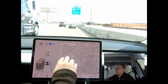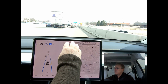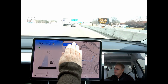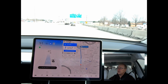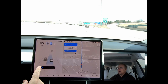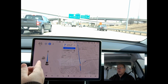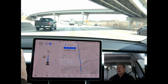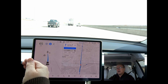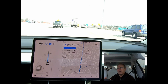So I'm gonna put in, let's go to home, I'll shed that. And once she kicks in, there we go. Now she'll go around the slower traffic. So now you'll see we have a solid line, which is navigate on autopilot, and she will monitor the car in front of her. I have it set to average, so if that car, or that truck in this case, slows down close to 5 miles an hour, she'll then put on the turn signal, get in the left lane and go around that vehicle.